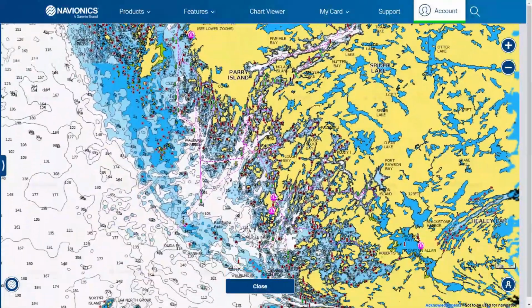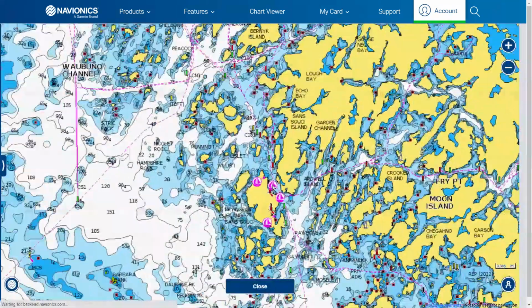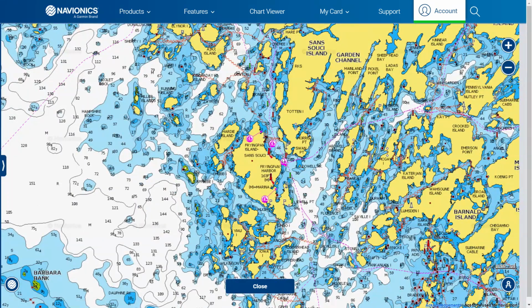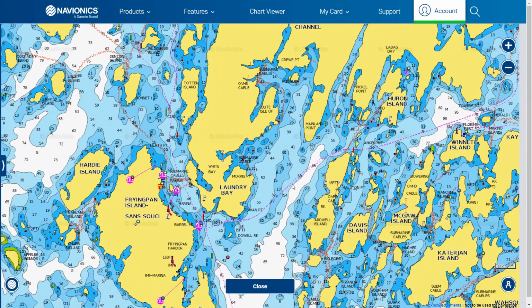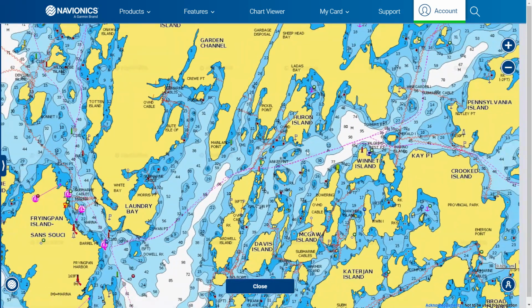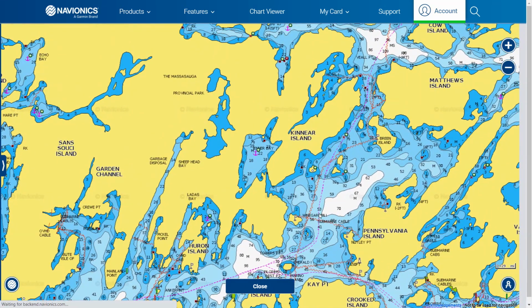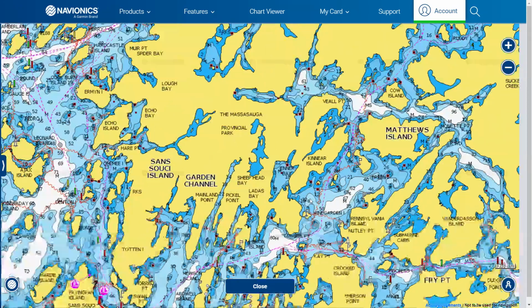So let's zoom out and get oriented on the map here. So here is Sans Souci, Frying Pan Island again, where Henry's is. So then we went to Jenner Bay, which is, again, if you're following this route as if you're going back into the Massasauga, you want to come through these tight markers here, and then if you kind of follow this north route, a popular spot, if you're coming on this north route up here, Three Finger Bay, is a really popular spot. This is Jenner Bay right here.